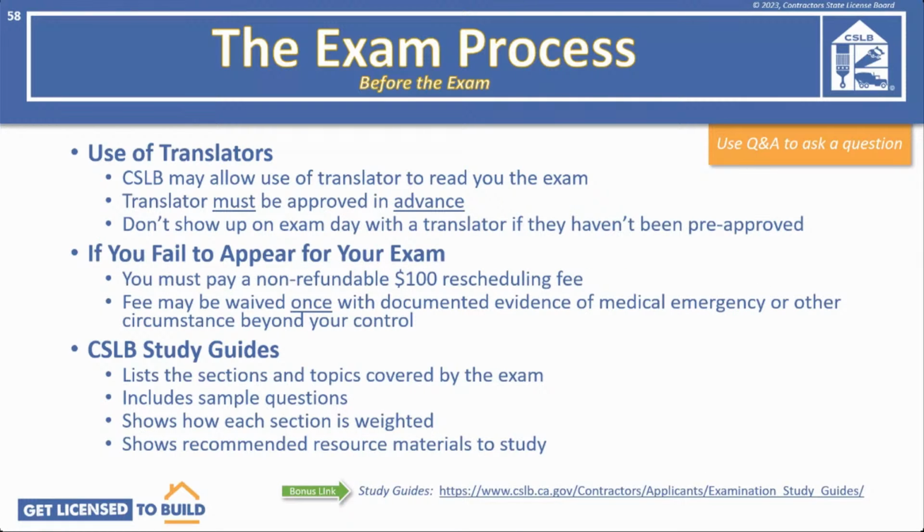The translator who you provide simply reads you the exam questions. Question 16 on the application asks if you need to use a translator to complete the examination. The translator must be approved by CSLB in advance. You cannot just show up on the day of your examination to the test center with someone to translate the exam for you. When you get an exam date, make sure you do not miss it.